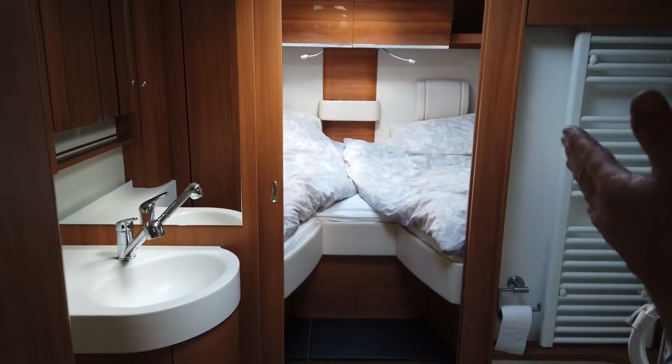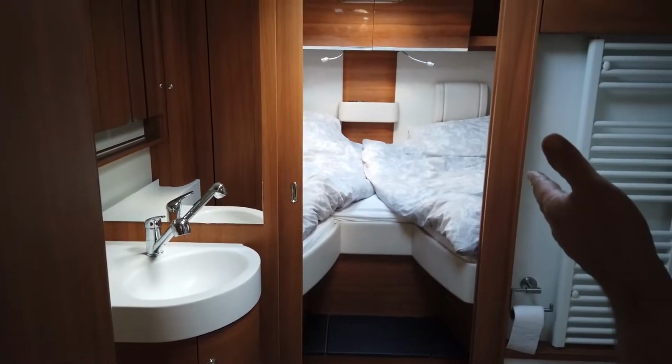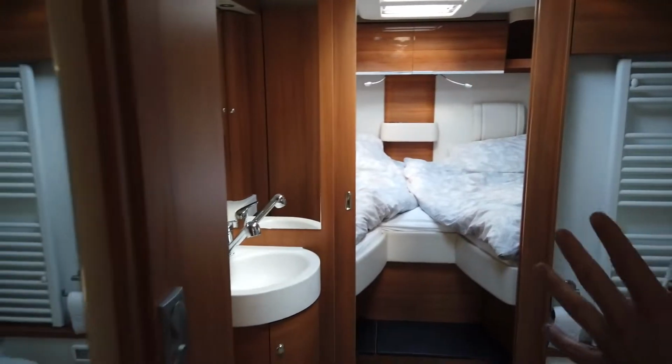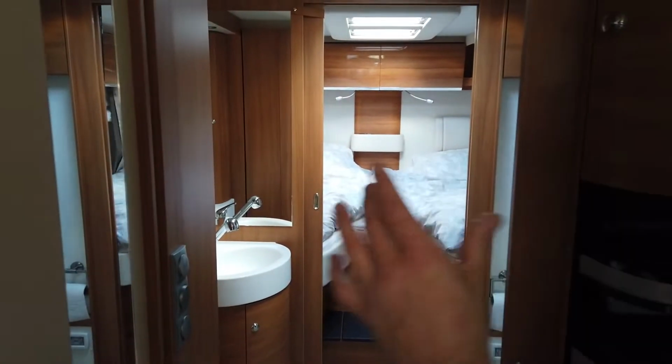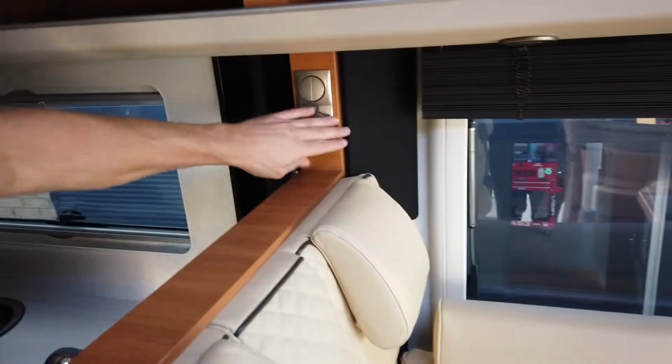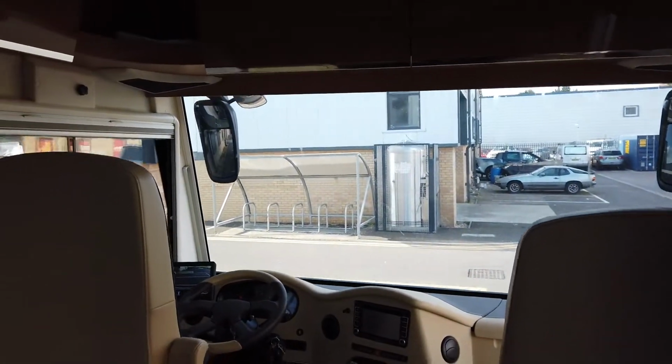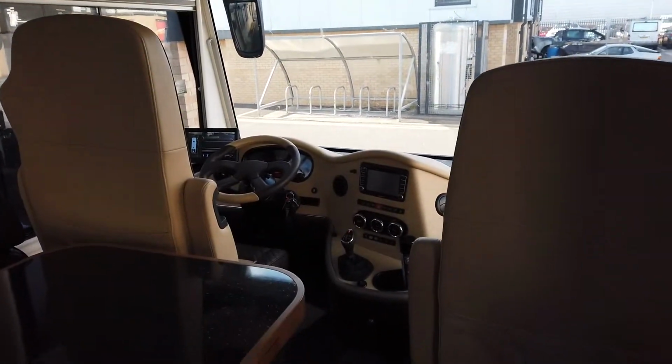Now this is king size width, set up as two singles at the moment with a nice bit of area in the middle. You've got an awesome stereo system, German stereo system with speakers everywhere. So speakers here, you've got speakers on the side, you've got speakers up underneath the front top dash, and actually in the bedroom you've even got rear speakers in there that all connect to the TV and the audio system.